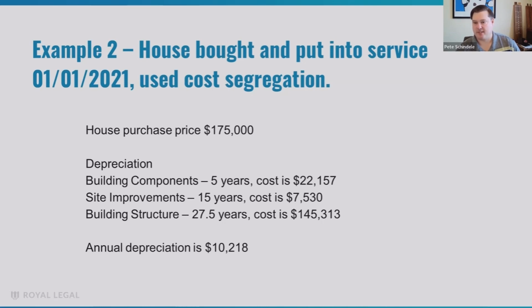So that's where I think Matt was talking in his example: as you get later on in the life of the property, you do have less depreciation, but the goal is to keep adding property and growing your real estate empire to where cost segregation studies keep coming on and you end up not having less depreciation.